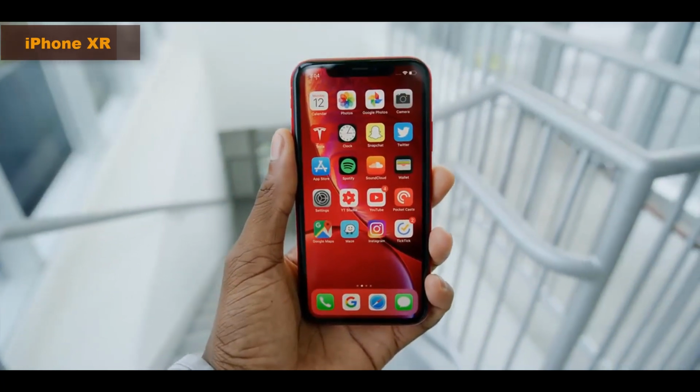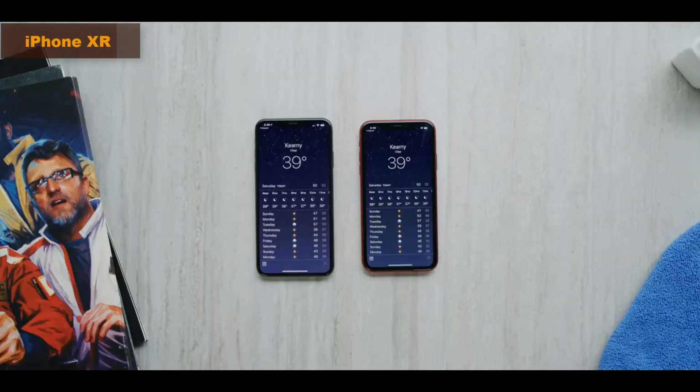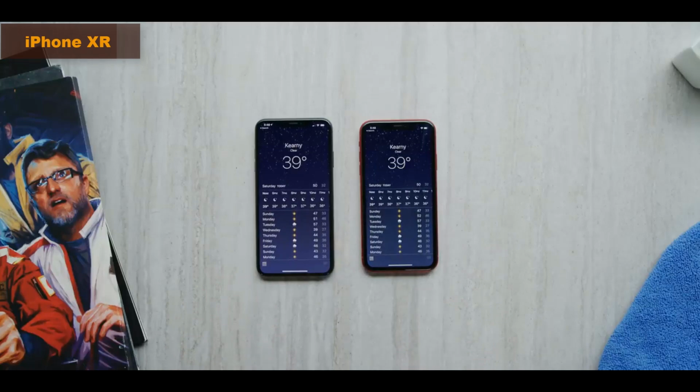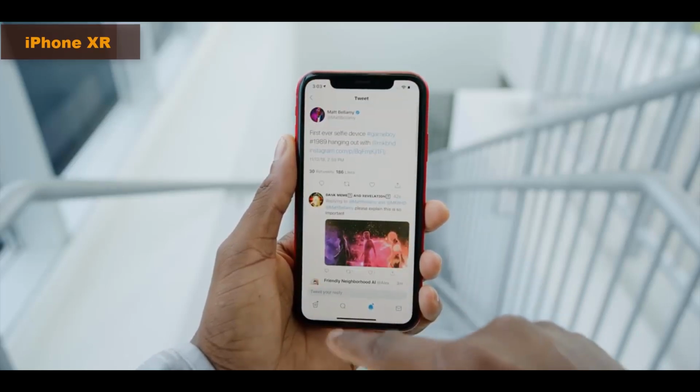These bezels all the way around here, just a couple millimeters thicker than the iPhone XS, are noticeable to me every day. And to be fair, after a little while, you do get used to it, but as a person that has used an iPhone XS, I much prefer that. It looks and feels that much more modern to shave, I guess, 1 or 2 millimeters all the way around the bezel.